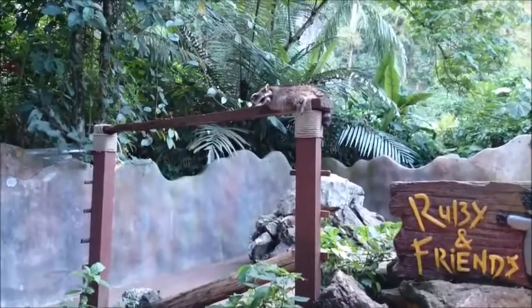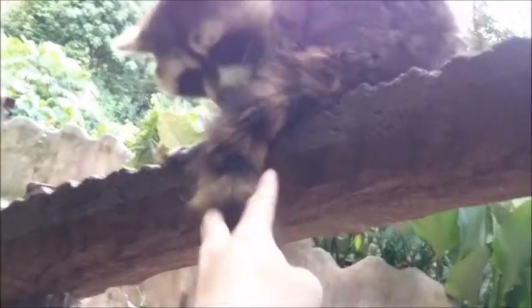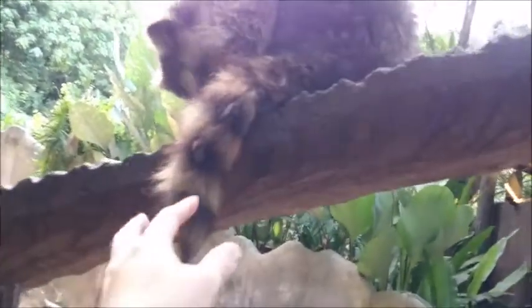resting on that plank. So this one here is really near me. Let's see if I can touch it. Aha, it's close, yeah. Can I touch it? Hello, hello. It's the raccoon. How are you? Touching its tail. It's grooming itself. Isn't that nice? Hello!